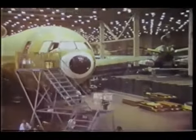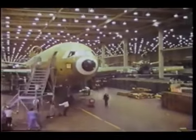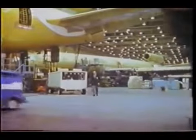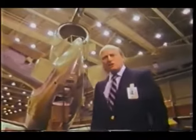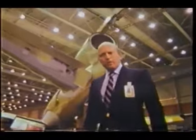We build the 10 with a remarkable combination of space-age automation and meticulous hand craftsmanship. It's one of the most thoroughly tested airliners ever built. It's been certified by the U.S. government. I think it's significant that the DC-10 has passed tests just as demanding in their own way as those required of U.S. Air Force fighters.